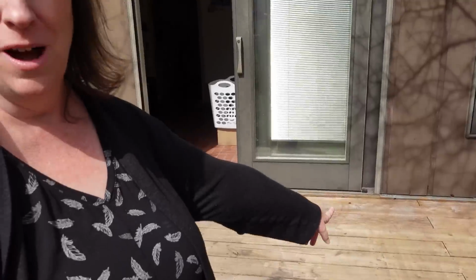Hey guys, so the contractor that's currently working on the house is taking a lunch break, so I thought this would be a good opportunity to show you a couple of things. We're starting on the outside of the house in the back. First of all, something that got done this week was David power washed this deck. So let me give you a better look.